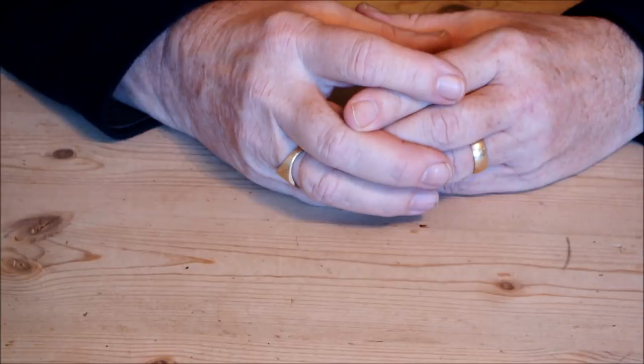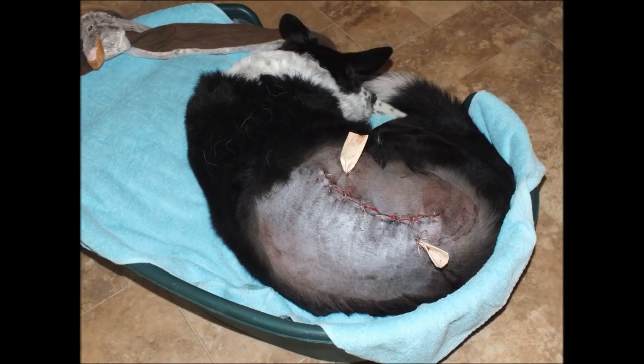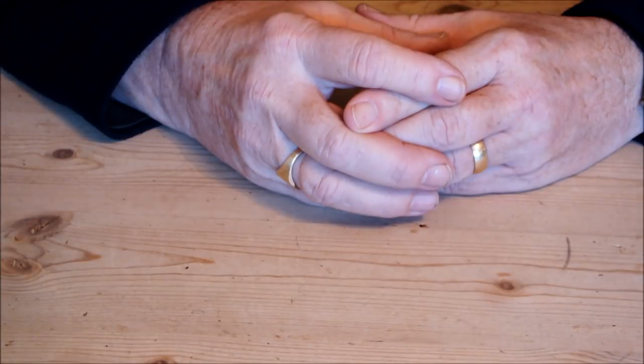The scar on Molly's back looks to be about 9 inches long, and the two pieces of material you can see poking out of Molly's back, that's a drain that's been installed by the vet. She's still probably under some sedation and she's on antibiotics. And she's not very lively at the moment. Let's see what the next few days bring.